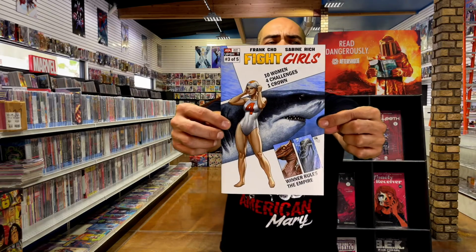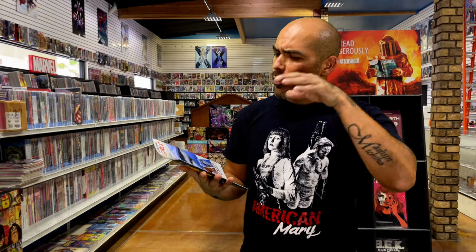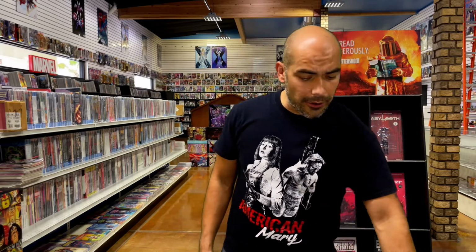The next one that I have here on AWA Upshot is Fight Girls, issue number 3 of 5. This series is almost over. Now, the next one on AWA Upshot is Moths, issue number 4 of 6 as well. Then also got these other books in.